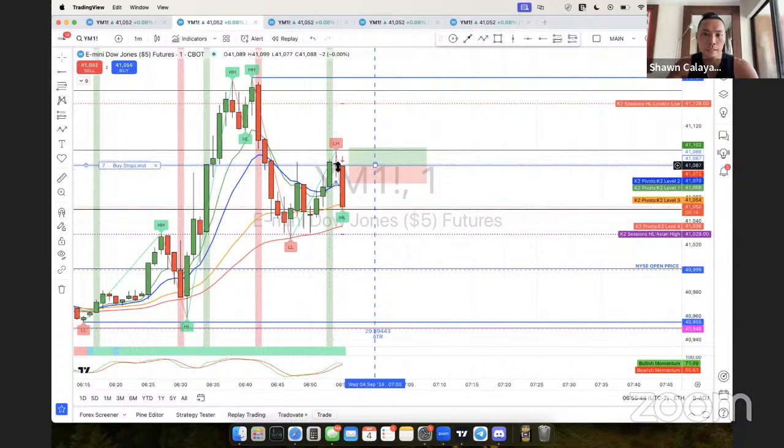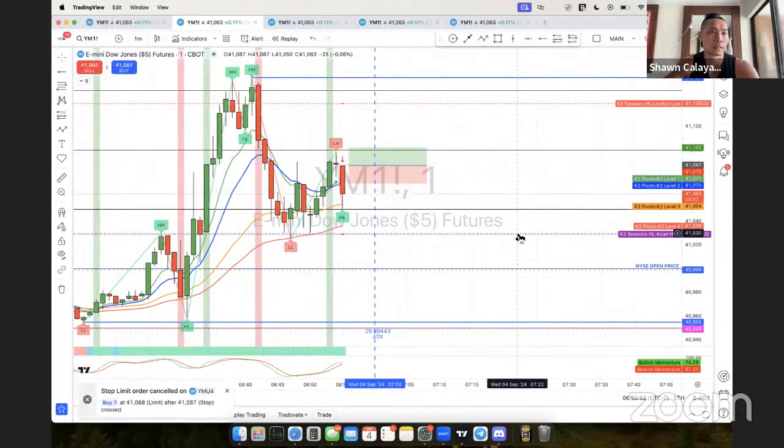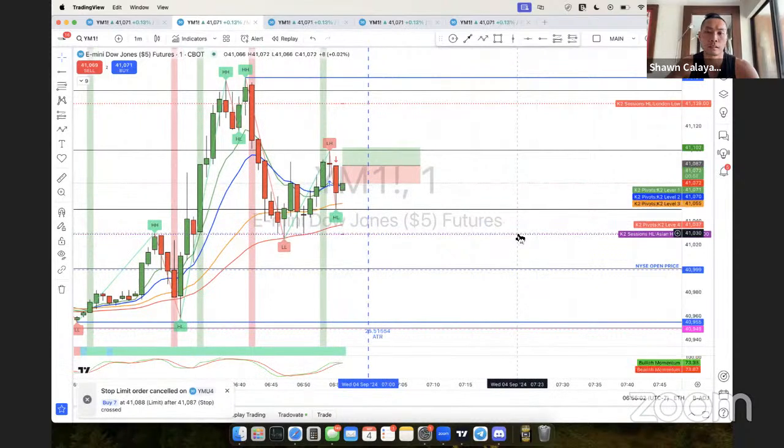But this one over here, again, I got in a little too early. I was waiting for it to pull back a little further and then shoot up, but it never came down and touched the pivot. So this candle here has about 5 seconds left on it. Probably going to cancel it. Yeah, I'm going to cancel it. It's all good on that one. Order canceled. So there's still no market flow entry here yet.